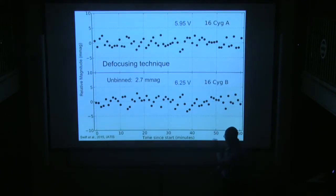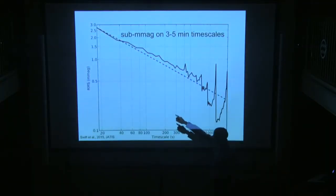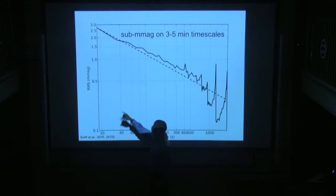But what I want you to take from this plot is simply that the precision was 2.7 millimagnitude, but this same data set proves that less than 1 millimagnitude precision was achieved here. And this is why. In the y-axis is root mean square, and the x-axis is time scale. So what you need to take from this is simply that if you bin the data points in your light curve in such a way, then you will be able to see that you have achieved that less than 1 millimagnitude precision. So we start off with that 2.7 millimagnitude precision. Root mean square is 2.7 millimagnitude, and depending on how you bin it, you'll eventually reach less than 1 millimagnitude around the 3-minute time scale.